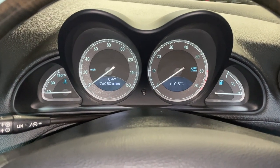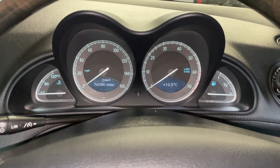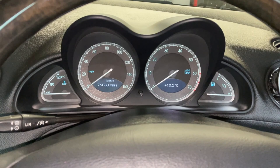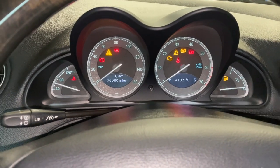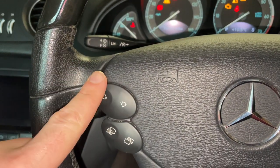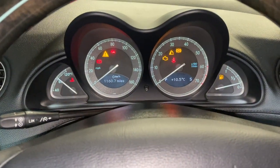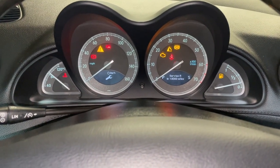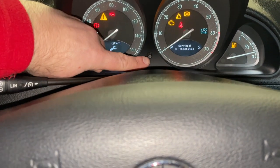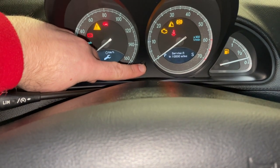Okay, so to reset your service indicator, you turn the car on to the second position, but don't start the engine. To there, all the lights come on. Then you hit this button until you get to the service interval. Now I've just done mine, so mine's just back to 10,000 miles. But what you do is, you hold this down for about 8 to 10 seconds.